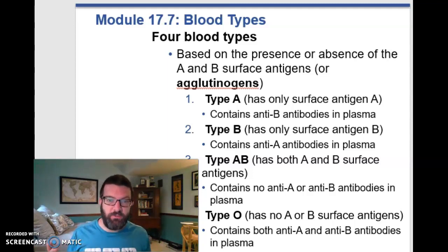A is a particular type of antigen, and if you have the A antigen on your blood cells, then you are type A blood. If you have the type B antigen, then you are type B blood. If you have genes that give you both the type A and the type B antigen, both on your blood cells, then you are type AB. And if you have neither of those antigens, then you are type O.